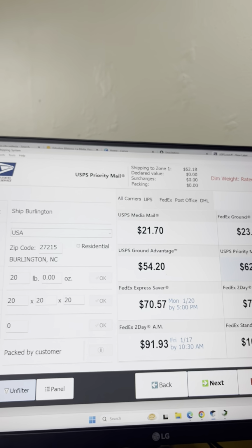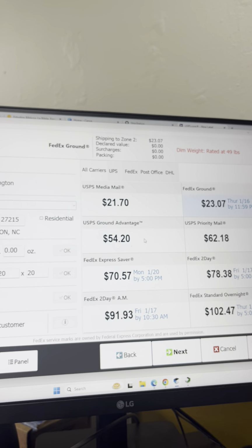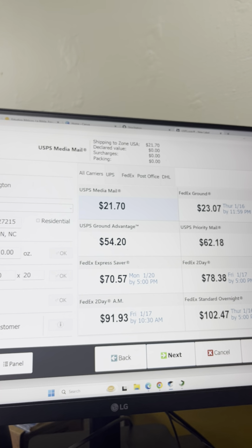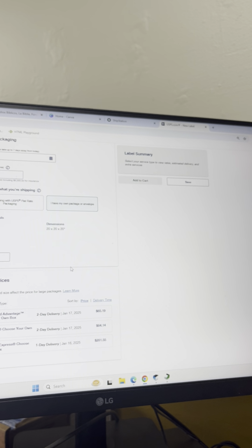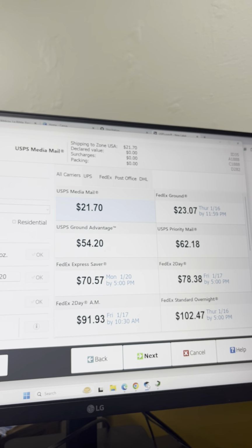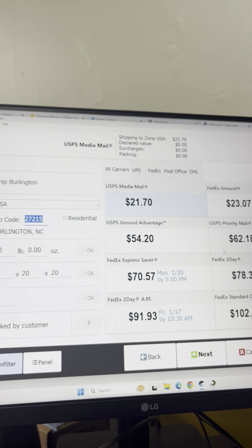So this is the price, $62. I got $23 with FedEx. That wasn't here the last time I shot this video either. $26, $23 with FedEx, and $54.20 with the ground. And USPS media mail is for newspapers, books, magazines, video cassettes, or anything that is considered media. In a flat rate box it would actually be a cheaper price. So you have 65. Priority mail is 84. What did I get for priority? 62. We even beat priority. What? That's what's up. So priority mail.